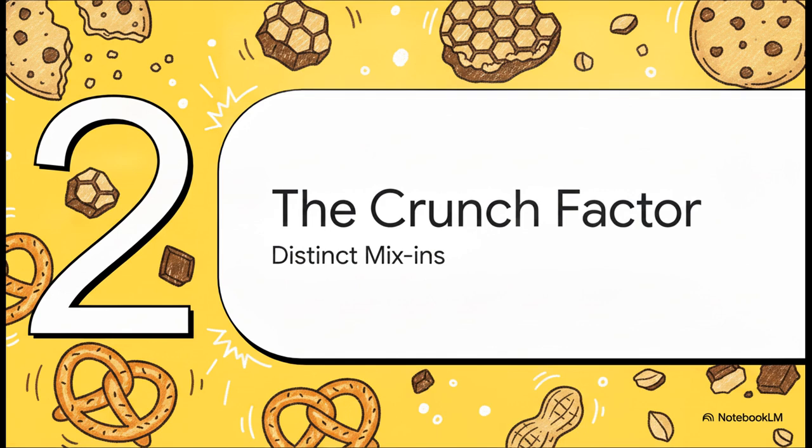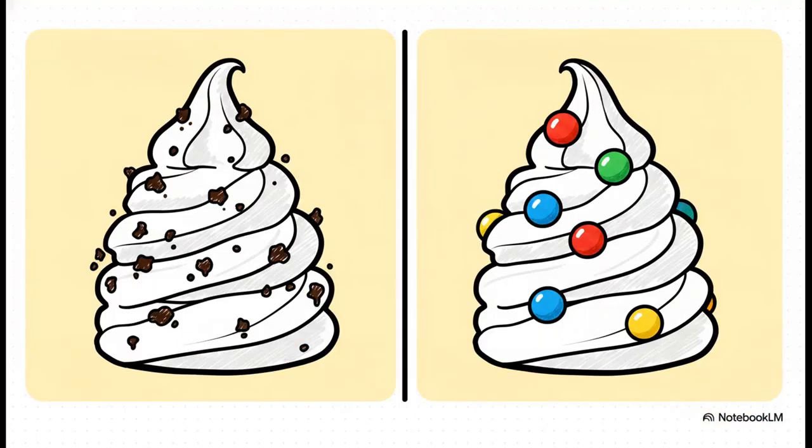Moving on to section 2, the crunch factor. Now, if we juxtapose our foundational Oreo Blizzard with the M&M's milk chocolate candies Blizzard, we see a totally fascinating shift in the food mechanics. With the crushed cookies, the mixed-in pieces somewhat blend and almost integrate into the moisture of the soft serve. But with M&M's, we're dealing with distinct pieces featuring candy shells that literally do not melt into the ice cream. This creates a completely different structural integrity inside the cup.